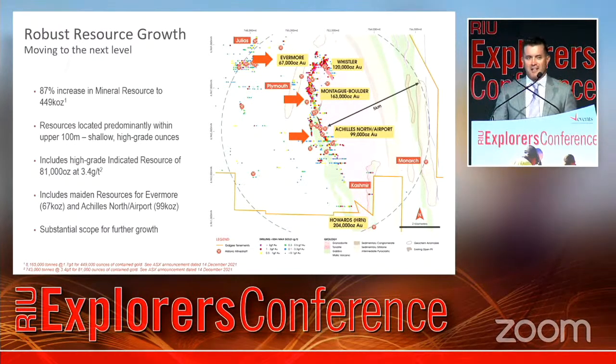We just couldn't quite get that last 1,000 ounce over the line. But importantly, most of our resources, or just about all of them, are within the top 100 metres. So that's shallow, high-grade ounces, important from an economic point of view going forward. And as I mentioned before, with this project and its maturity, we're not chasing deep ounces here.